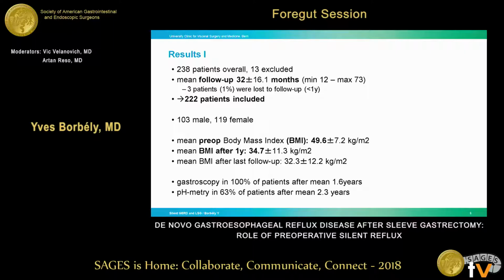So what did we find? We had 238 patients overall. We excluded 13 for the reasons I mentioned before, incorrect anatomy and so on. The mean follow-up was 32 months. However, the time point we cut and looked at was 2 years. We lost 3 patients to follow-up before 1 year, so we included them also. All in all, we ended up with 222 patients that we included.